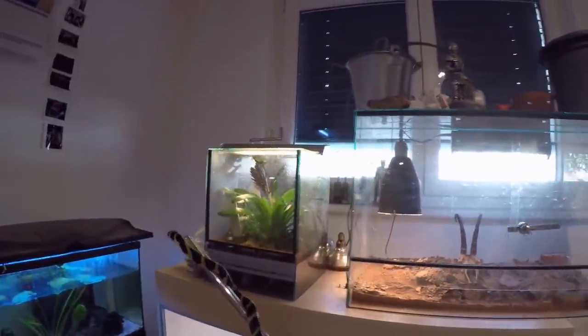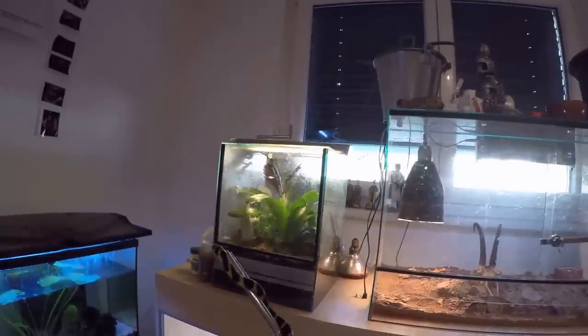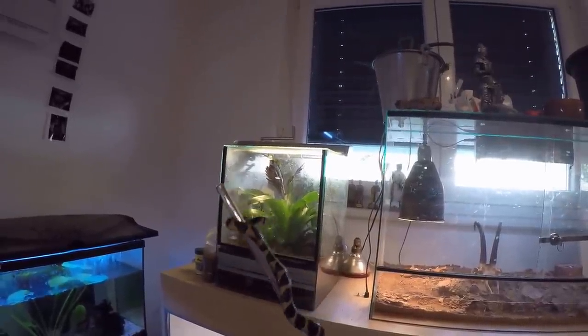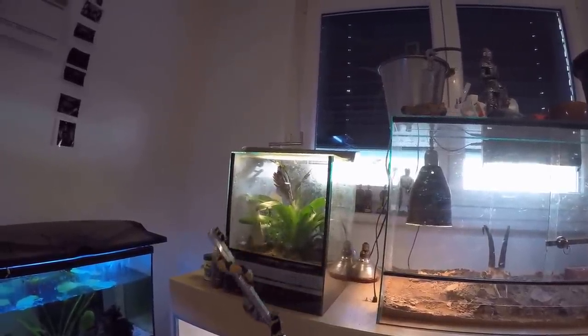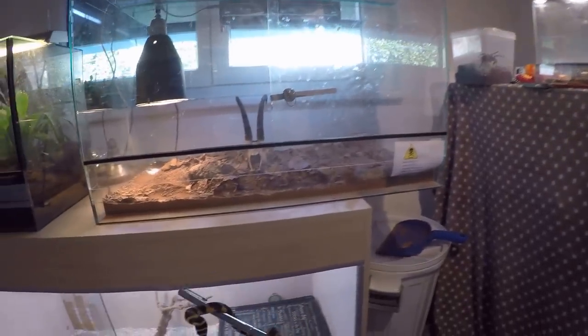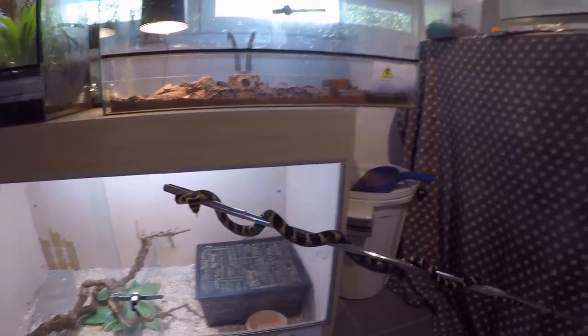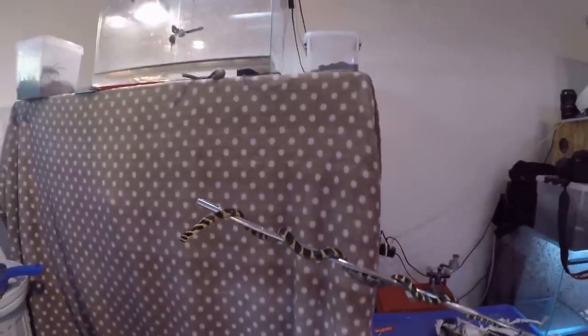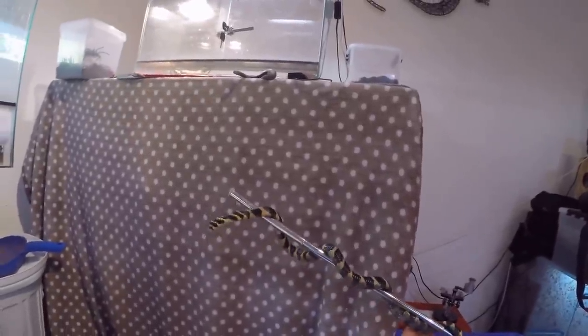But let's move a little bit in the room. You guys can see this new terrarium that I built for the T. insularis baby. Just trying to find a background so that it's not too light and we can see the snake.